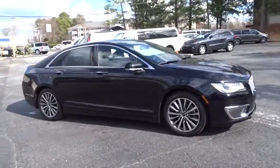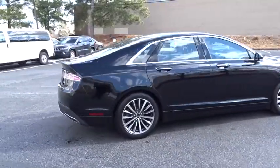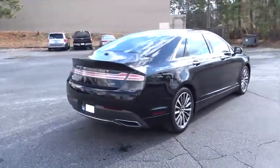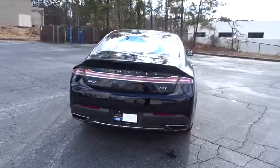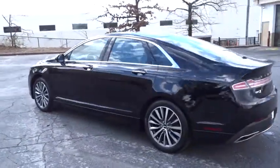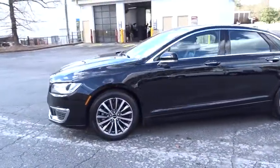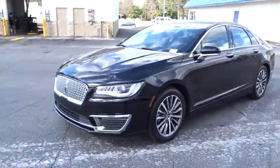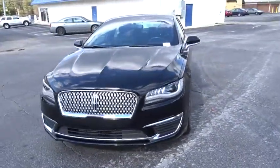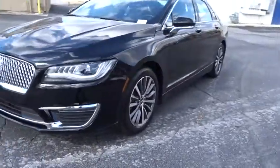2017 Lincoln MKZ. With sharp angles, sleek lines, and a sculpted body, the Lincoln MKZ has an impressive stance and a dynamic design. Add that to the clean, modern interior with standard features, including rich leather, exotic wood, and a sophisticated assistant that responds to the sound of your voice, and you'll see the MKZ offers a new dimension of luxury. This vehicle has less than 30,000 miles.